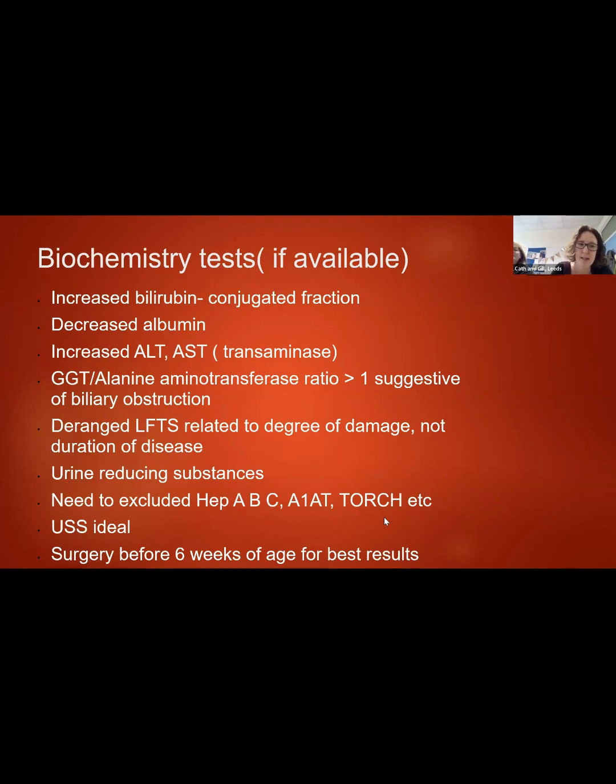And what's interesting is that the deranged LFTs that we see in a conjugated jaundice are actually related to the degree of damage, not the duration of the disease. So they don't get worse, particularly over time. It's just really how bad the liver is damaged. And then obviously we have to rule out our other causes of conjugated hyperbilirubinemia in terms of infection and things like galactosemia. And ideally, we would like to get an ultrasound scan, a fasting ultrasound scan, to see whether we have got biliary atresia, because if so, we need to get on and plan for surgery before 6 weeks of age.